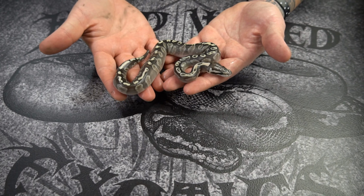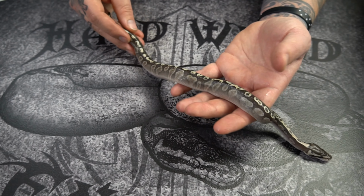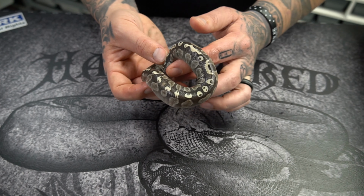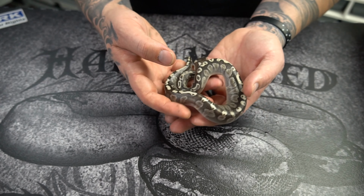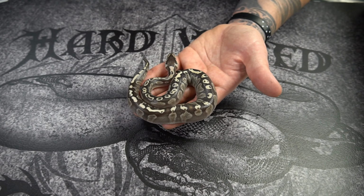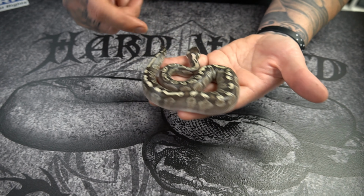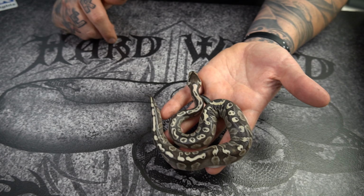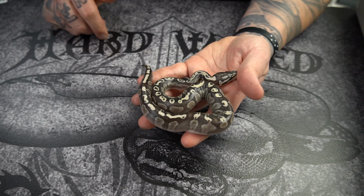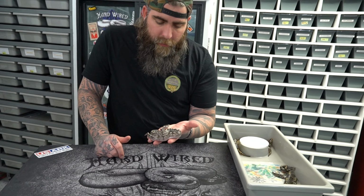So what we got here? This is obviously GHI lesser, and from the looks of it, I think it's going to be trick as well. Really cool pattern, beautiful color. This girl is definitely the highlight of this clutch. Very clean. I like GHI lesser stuff anyway, and with the side pattern and the way this dorsal is, I really think this is probably going to be trick. So we'll let them shed out and see what's up from there and keep them going. Craig's got to decide what he's going to keep from this as well.